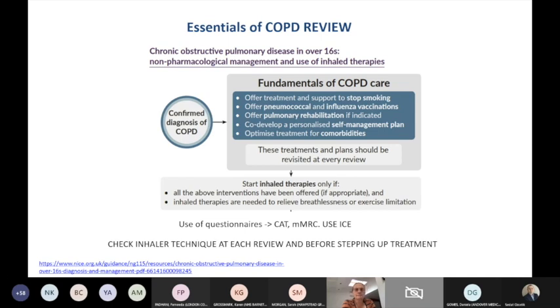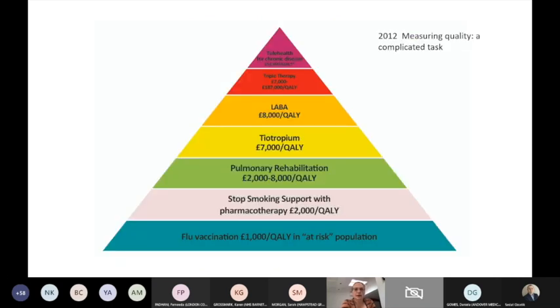Okay, next slide, please. So this COPD talk again, banging home the importance of the non-pharmacological parts of COPD management. If you look at this pyramid, this is the 2012 measuring of the quality of life, really, that we can actually do so much more for our patients at the bottom of that pyramid, and it just reiterates some of the other points that I've made. And at the top there, we've got triple therapy, fewer patients and more expensive, compared with what we can do with all of those flu vaccinations and preventing people from getting sick in the first place. Next slide, please.